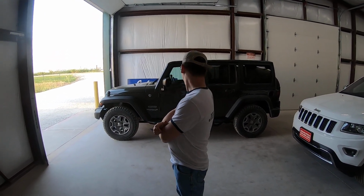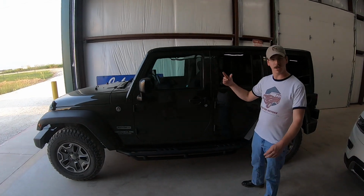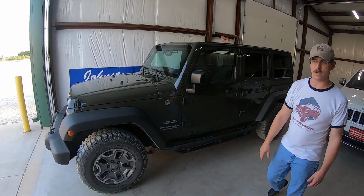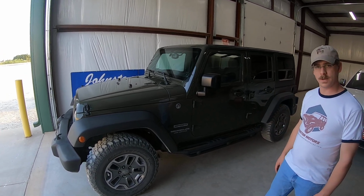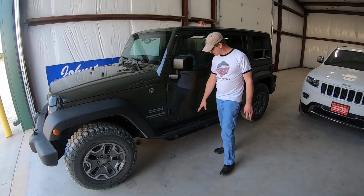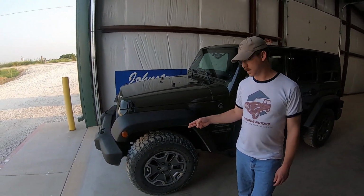But anyways, it's in great condition, great shape. It's one owner, local Jeep. The gentleman that sold it to us lives right here in North Texas. This is the JKU, meaning it's the Unlimited 4-door. It is a Sport S, so it has quite a few features as opposed to the standard Sport: power windows, power locks, leather wrapped steering wheel, all that good stuff. It does have aftermarket side rails, although I don't remember the brand, but they're really good quality. I like them. And it does have Rubicon wheels on it as opposed to the standard Sport wheels.